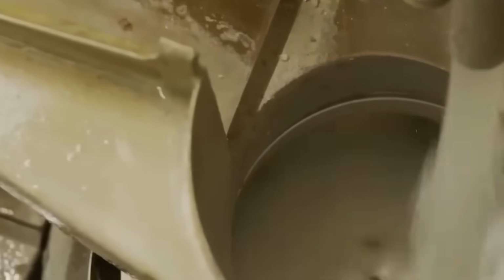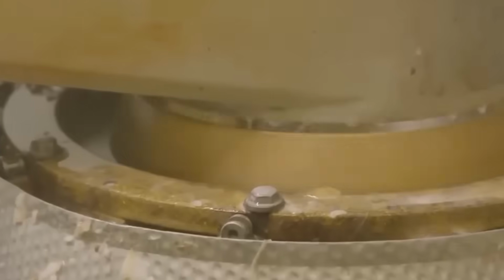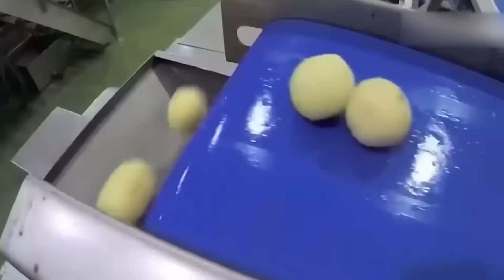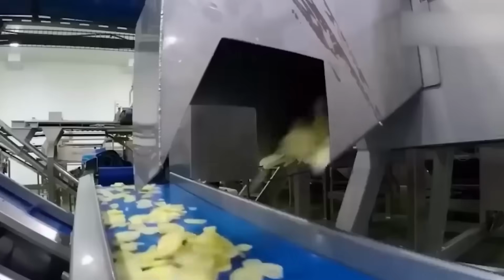They pass through high-powered washing systems that remove dirt, pesticides, and any residual soil from the harvesting process. This step is crucial, as even tiny impurities could affect the taste and texture of the final product. The cleaning process uses jets of water and rotating brushes that scrub the potatoes without damaging their structure. After washing, the potatoes move along a conveyor belt toward the peeling station.